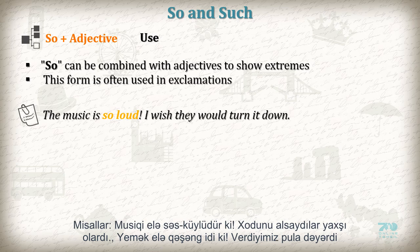Examples. The music is so loud. I wish they would turn it down. The meal was so good. It was worth the money.